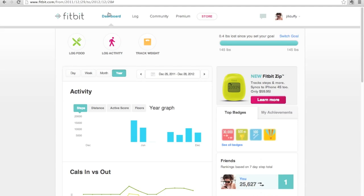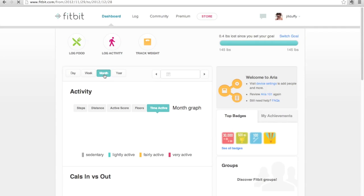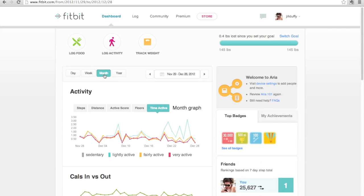So for me, part of what makes this particular system really valuable is the combination of being able to see those long-term trends and habits in conjunction with the short-term immediate feedback you get from the device itself.